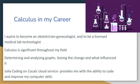We also use Julia coding on CodeCalc, and it provides me with the ability to code and to improve my computer skills. That is definitely a good trait to have as a STEM major, especially for me, because in my practice, I will need to be able to take the patient's weight and their medical history and use those to determine the right doses for medication or any prognosis that they may need. And lab techs should be able to program in order to visually see the data.